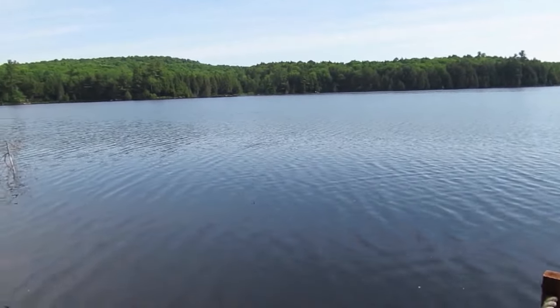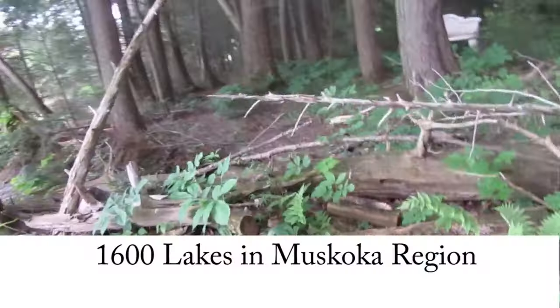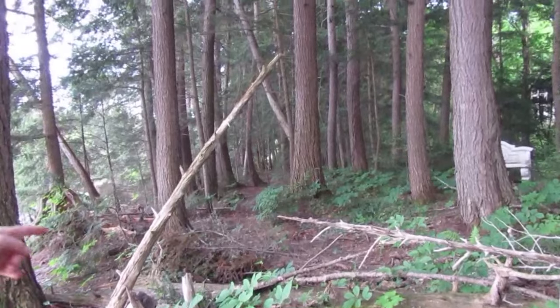Oh gosh, how many was there? Ontario, I think there's like 250,000 lakes. Oh my goodness. Like in this region, just the Muskoka region, I think there's like that phenomenal amount of lakes.